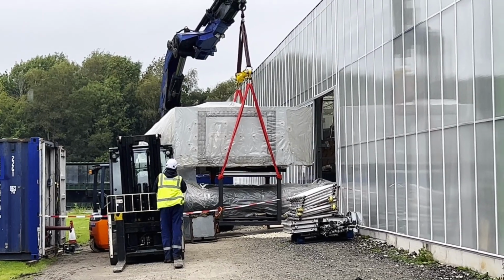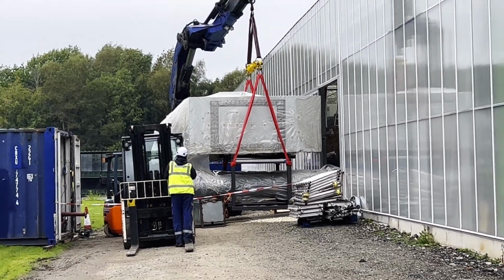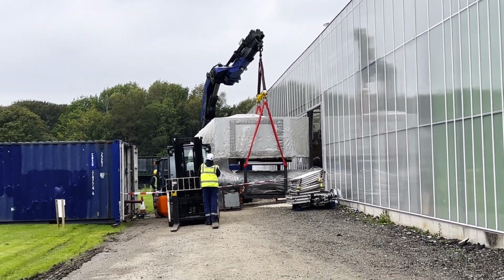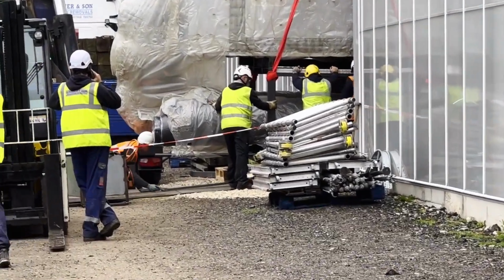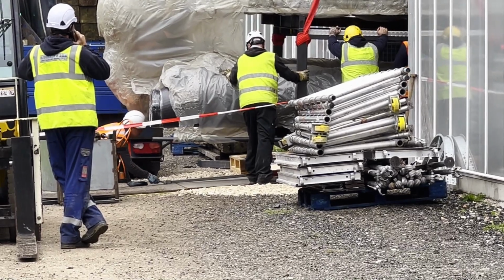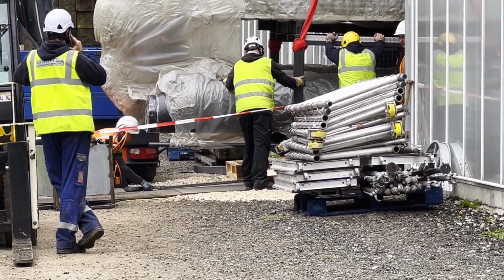What did he do? Coming up to the door, and just looked at the van and went, oh no. Could be a bit more glazing coming up.